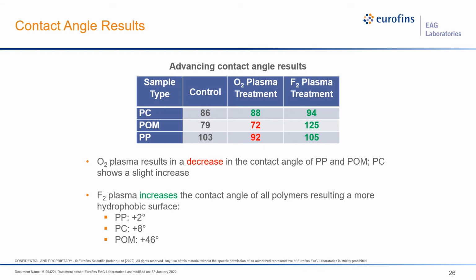Polypropylene also did not see a significant increase. The really significant change was for POM, which was more than 46 degrees. Again, that's probably because this is a fairly hydrophilic polymer, and now we've put fluorine on top, and fluorine is hydrophobic. We all know Teflon, water doesn't stick to it. So it's the same principle. Now we've coated this POM with fluorinated material, and it's much more hydrophobic.